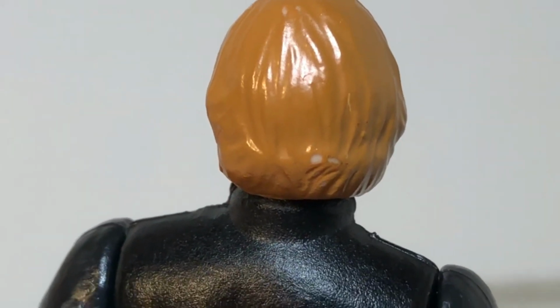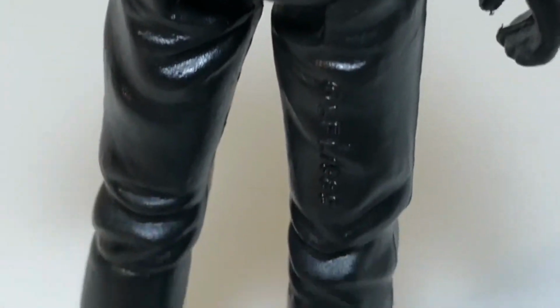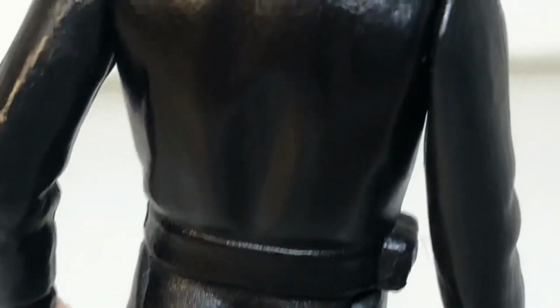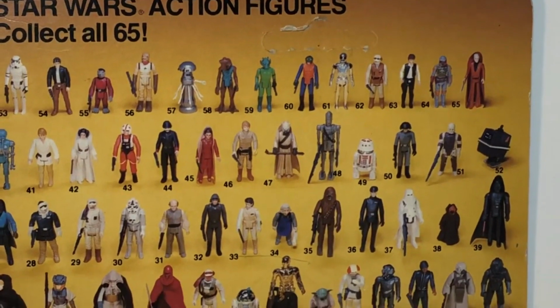And like I said, that head pops on super tight. It turns everything. It works perfectly. Nothing's changed on the figure because all you're doing is swapping out the head. And honestly, this one would look good standing in front of the Emperor or Darth Vader, and that is awesome.